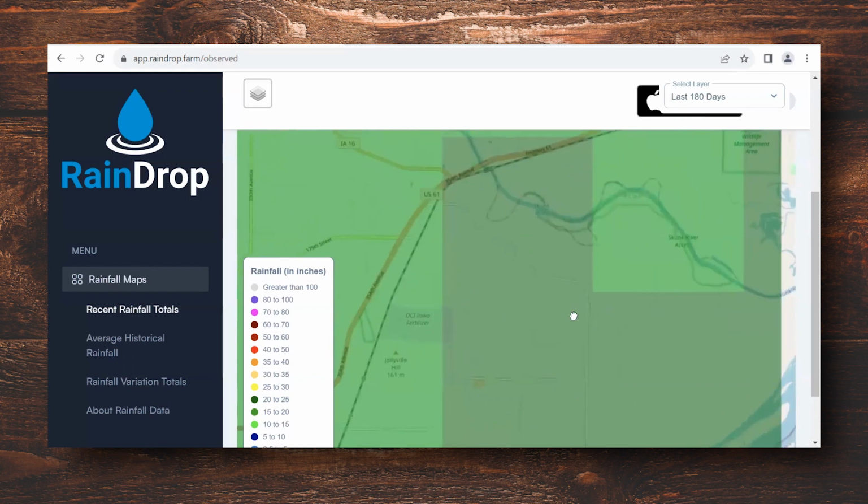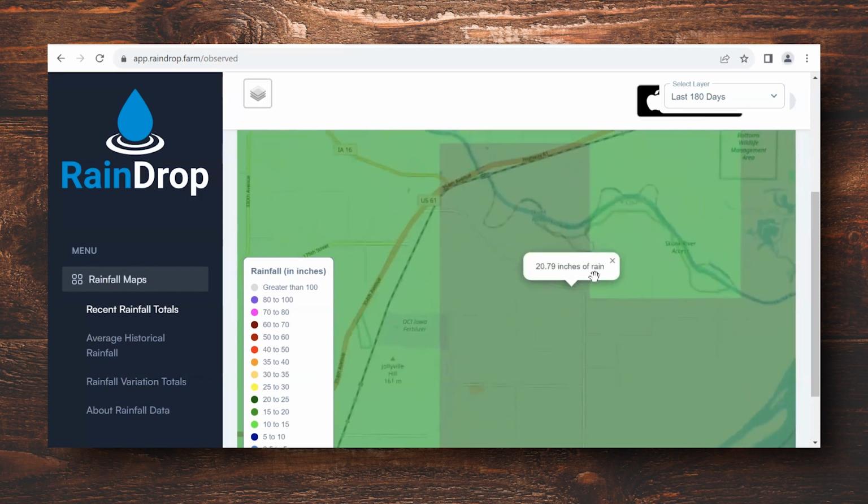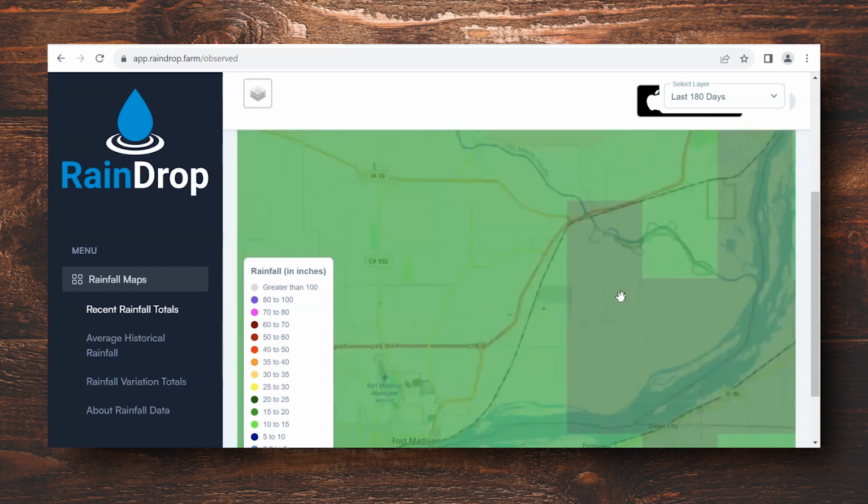And we have a farm up here on the north. There's 20.79 inches of rain. So how much distance-wise would you say? 6 miles. 6 miles?